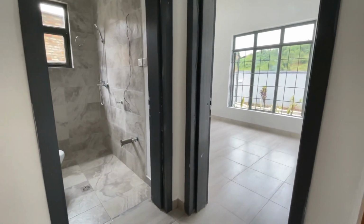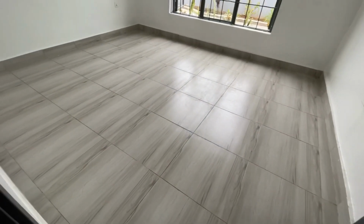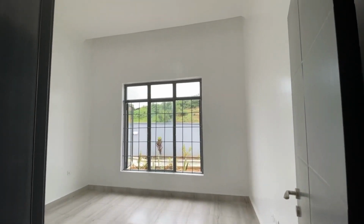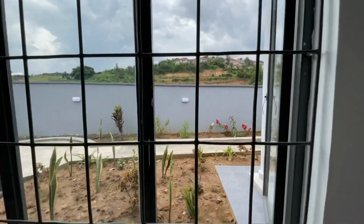The bedroom we are looking at is the guest bedroom, and it is self-contained. It makes use of this bathroom space. The kitchen is quite spacious, and it also does come with a door that leads you outside.